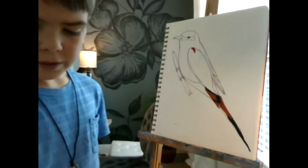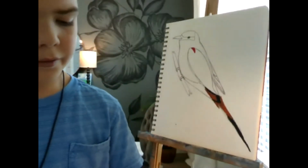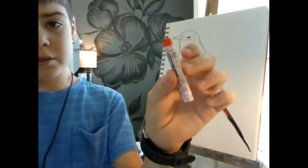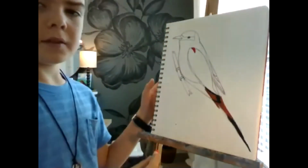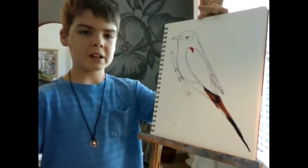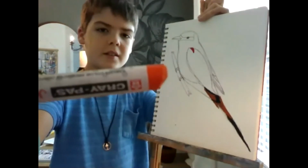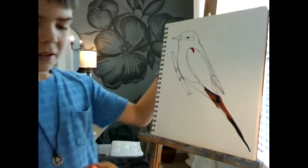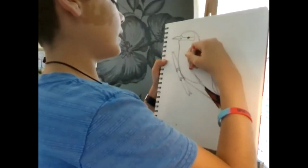Okay, so now I'm going to get a little bit of orangish color. That's great. And if you don't have orange, you can make it with red and yellow. Perfect. Yes. Same one. Okay, so we're going to get that orange and we're just going to color in the whole wing.